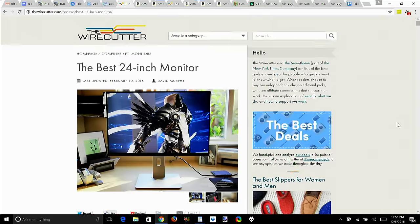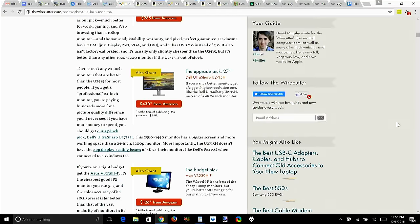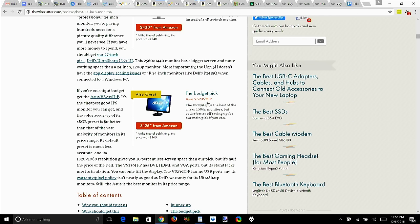Fortunately, David Murphy over at the Wirecutter has, and he says if you're on a tight budget, get the Asus VS239HP, which is all the way down here. He says it's the cheapest good IPS monitor you can get, and that the color accuracy of its sRGB preset is far better than the vast majority of monitors in its price range.